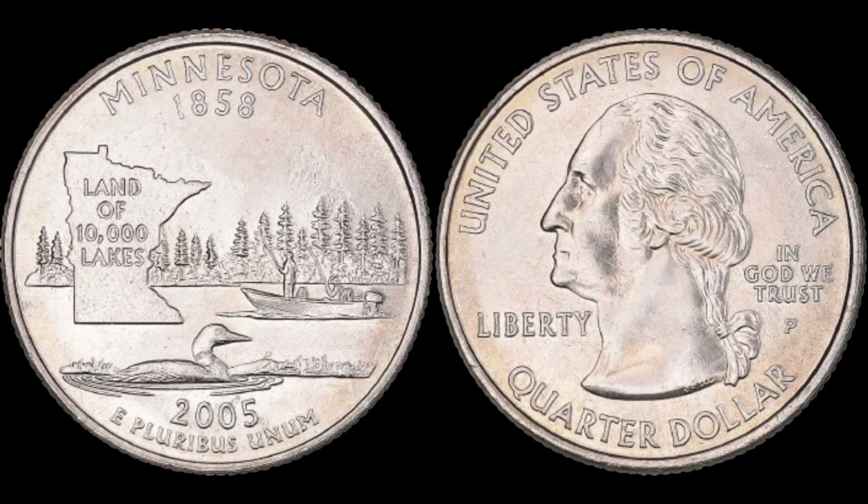Now, let's talk about the burning question on everyone's mind: what are these coins worth today? The value of Washington quarter dollars can vary based on factors such as rarity, condition, and demand in the collector's market. $11,000. For instance, quarters with mint marks from certain years or those in mint condition can fetch a higher value. Keep an eye out for rare varieties or errors that could make your coin even more valuable.